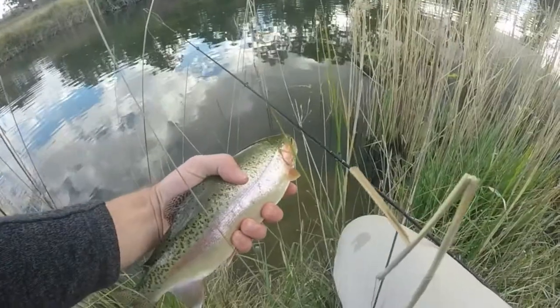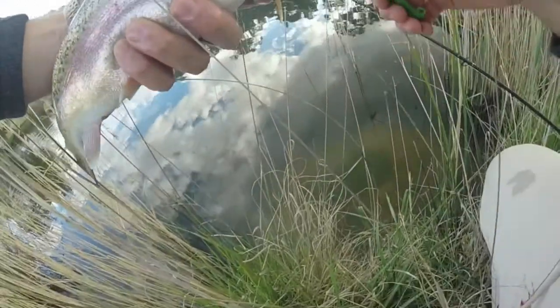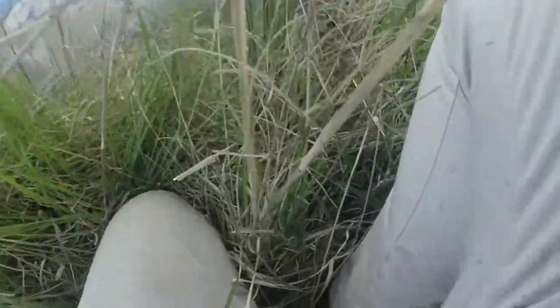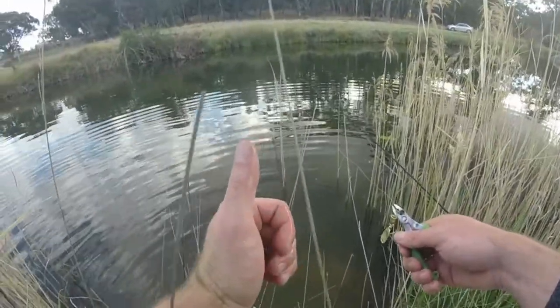Another beautiful fish. This is fun trout fishing. Look at that beautiful fish. Let me just get my pliers here. There we go. Back in the water. Quick. He's off swimming. You beauty.